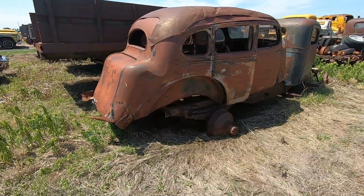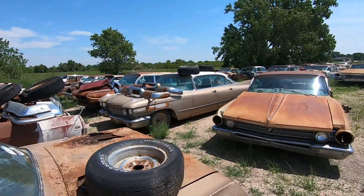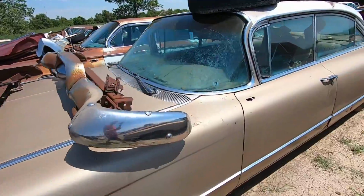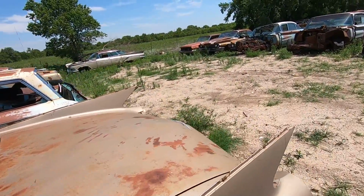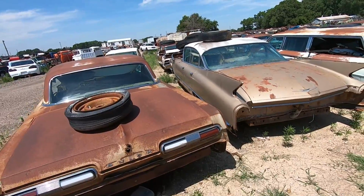I don't even know what that is. Honey. 60 Cadillac, baby. That's what I was looking for. Ford Dizor. I love 60 Caddies, an unhealthy amount. This one's way past gone, but it does have a lot of nice trim on it, surprisingly.